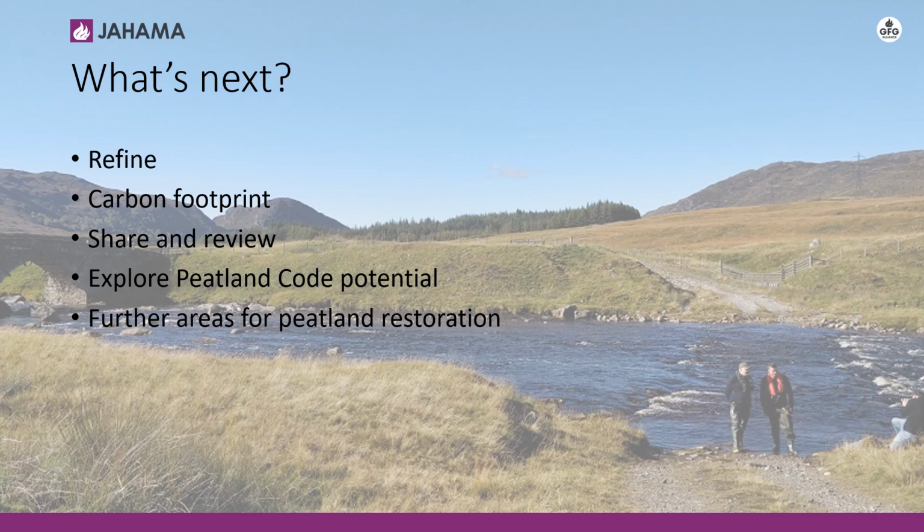We want to explore the potential under the peatland carbon code to fully recognise the work that we have been doing on the estate, and we want to look at our lower grade areas of peat to ascertain where there may be other areas where we can enhance the existing condition of the existing peatland reserves. And I said at the start that this is part of a wider natural capital study on the estate. Let's end by having a look at that broader context.